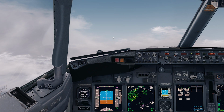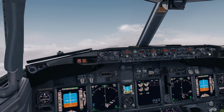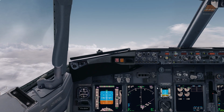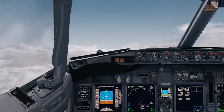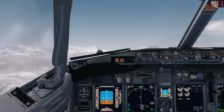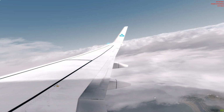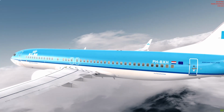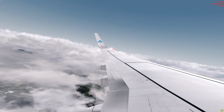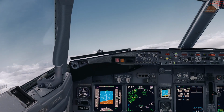Okay, so I don't think we have any weather in our route there, and we can see our VORs coming alive there. So I'm gonna peek outside to see exactly what's going on. Yeah, that's the low ceiling on the weather forecast and the ATIS.